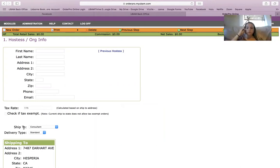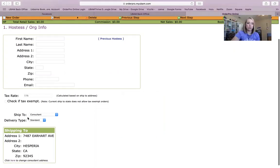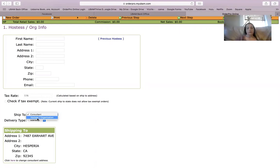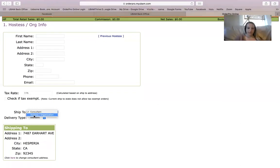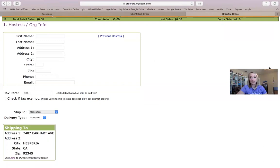And then the most important thing on this page is where it says ship to. If it wasn't you, you would want to click hostess. If you forget, it automatically defaults to consultant, and you will probably get all their books on your doorstep. Which would kind of suck. So if you hit hostess, it'll go to the hostess information, and you won't have to pay, especially if it's a really huge party. That's going to kind of hurt to have to pay for that.